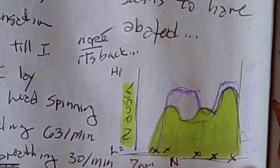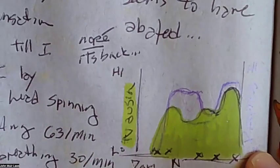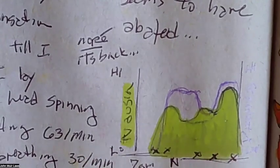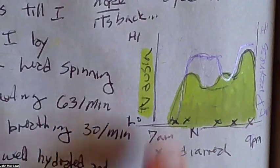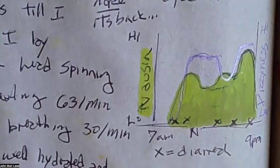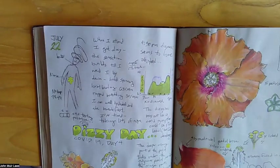You have time along the axis here. You have nausea here. That's another dimension. So nausea over time. You have dizziness over time and how that relates to it. And then I'm also tracking episodes of diarrhea. Just look at how much data you can get into one graph. That's kind of cool. Color coding, the nausea was green, right? And the dizziness was the little purple. So, hey, still thinking about visual display of quantitative information while sick. The next day I'm feeling better, but it's day four.